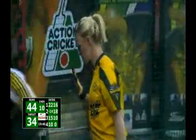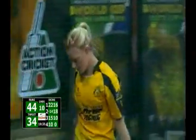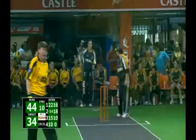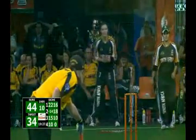A hard, aggressive stroke, finding the edge. Not going to hand, though. Dot ball. Batsman really chasing that, really aggressively. Her plan is probably to take it away from the South Africans. Really, really trying hard.